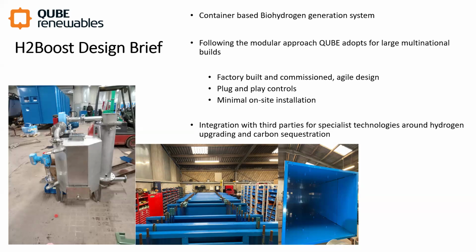Cube has always taken a huge amount of data off all of our units. We process data from various data sets around the systems, and that's a key part of being able to report back to the team. Again, it's about integration with some of the specialist technologies that we're looking at, in terms of upgrading, carbon sequestration, etc. We've got a really good track record at that. And as you can see here, these are some of the photographs of the units in production.